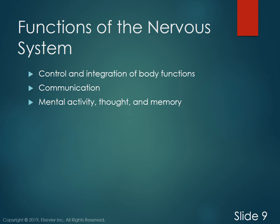So, to recap, functions of the nervous system. First, they control and integrate all body functions, all right? We cease to exist without the functioning of our nervous system. It also is a communication pathway, an electrical communication pathway. And then thirdly, it's responsible for mental activity, thought, and memory.